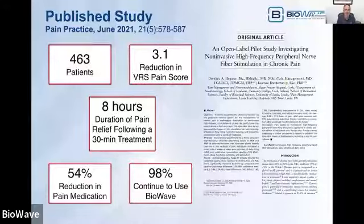The outcomes included an average reduction of 3.1 in the VRS pain score. Just over 8 hours was the average duration of pain relief following a 30-minute treatment. 54% of patients in this study reduced and in some cases eliminated their pain medication consumption. All of these patients had to use BioWave for a minimum period of 2 weeks, and 98% of them reported that they wanted to continue to use BioWave to treat and manage their chronic pain.